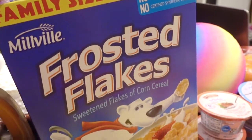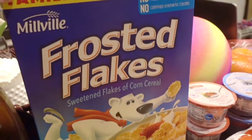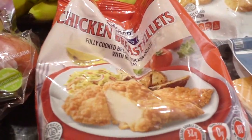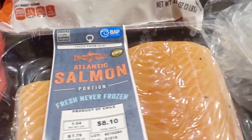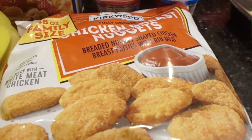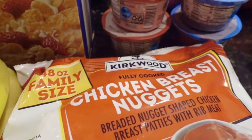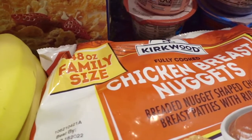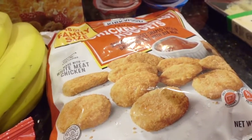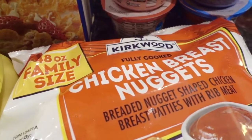It's a family size container of Frosted Flakes, some bananas, red bag chicken, of course, the chicken breast fillets, some salmon. I love their salmon. And this was a newer-ish kind of find for me. They had the smaller bags of the chicken nuggets. This is a family size 48-ounce portion. These kinds of bags last us a long time. So hopefully they do still.